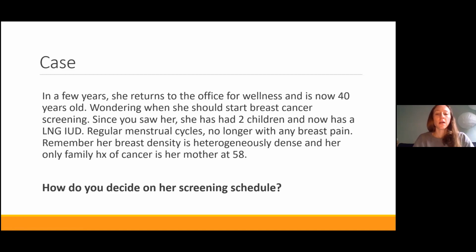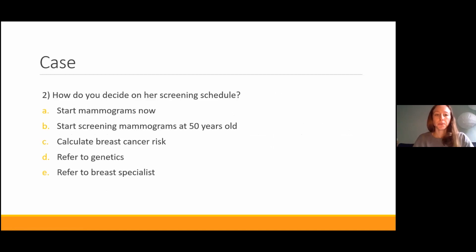So how do you decide on her screening schedule? Do you start mammograms now? She's 40, her mom had cancer. Do you start screening mammograms at 50? We like to follow USPSTF guidelines. Do you calculate her breast cancer risk? Do you refer her to genetics? Her mom had cancer, something to think about. Or do you refer her to a breast specialist?